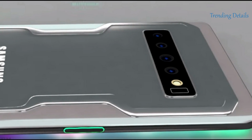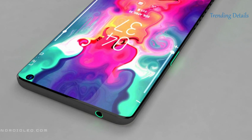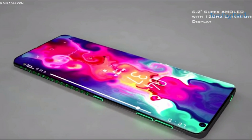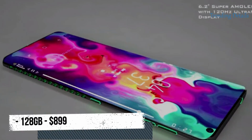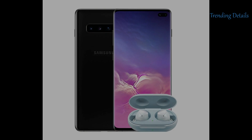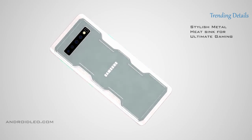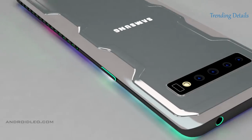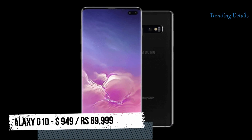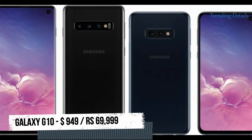So far, officially no announcement has been made about the price of the Samsung Galaxy G10 by the company, but we can estimate the cost from other gaming smartphones already available in the market. Looking at the price of the Asus ROG phone, the 128 GB internal storage model is priced at $899, while the 512 GB model is priced at $1,099. So for the starting model, the expected price of the Galaxy G10 would be $949 in the US.